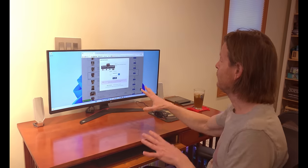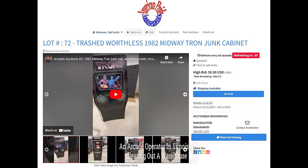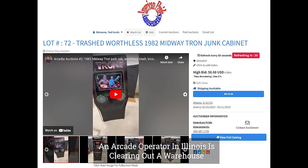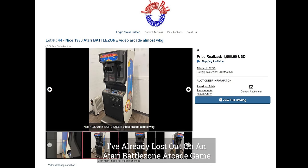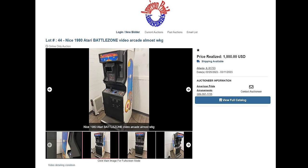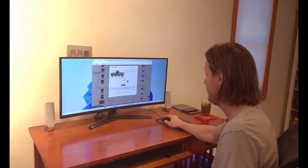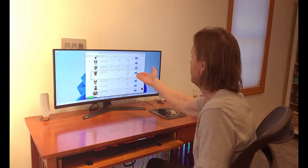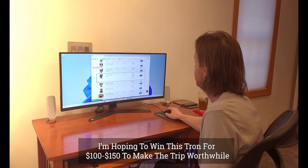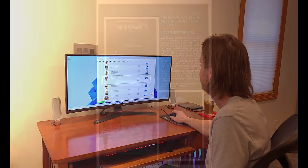So I'm still going to go for this trashed, worthless 1982 Midway Tron junk cabinet. Let's go. 65. Outbid. $95. Outbid. $125. Winning! Alright, so someone has met the challenge. Now I have to bid $175, so this is starting to get a little on the costly side.